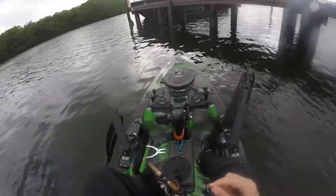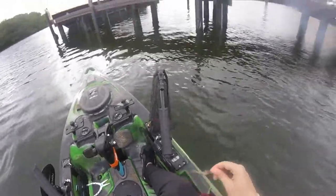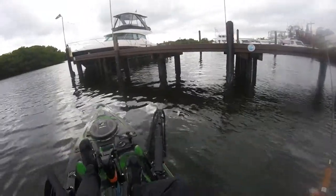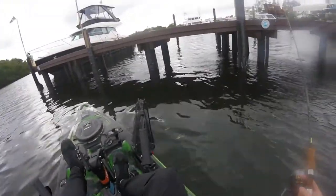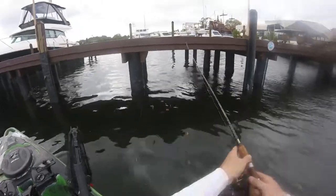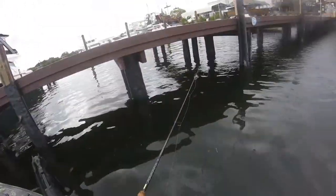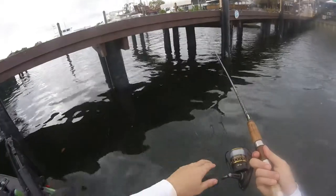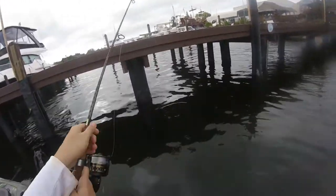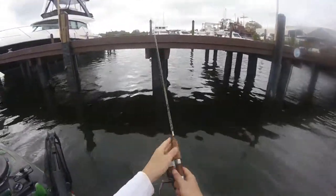Those sheepies are pretty quick on spitting a hook out. So usually when you feel that first tap, you gotta be ready with that hook set. It's probably one of the smaller sheepies like I've been catching, but I know there's some monsters in there. There he is, guys. Oh, pulled it out. We'll try again with the little head piece here.